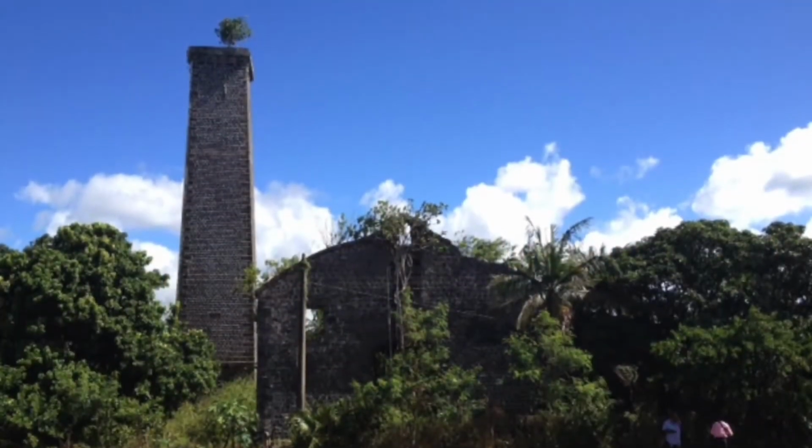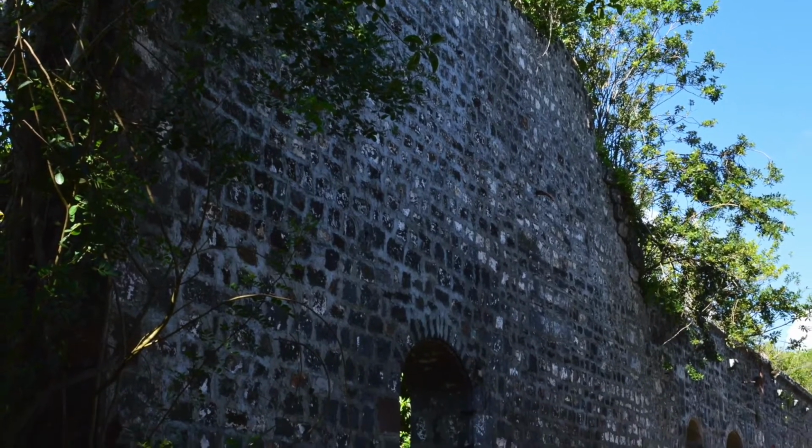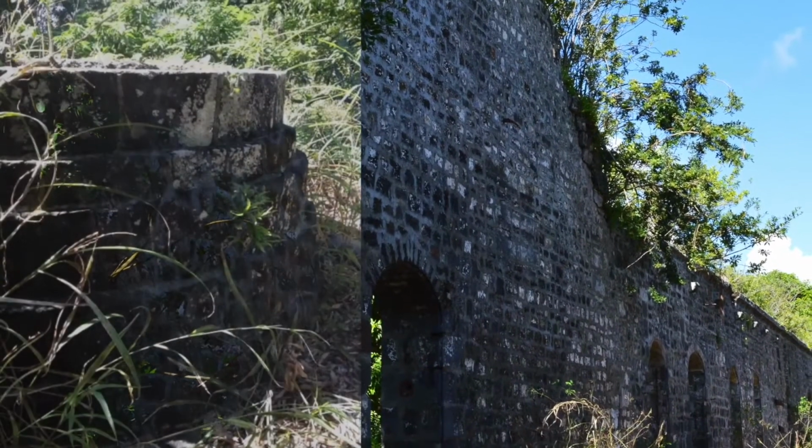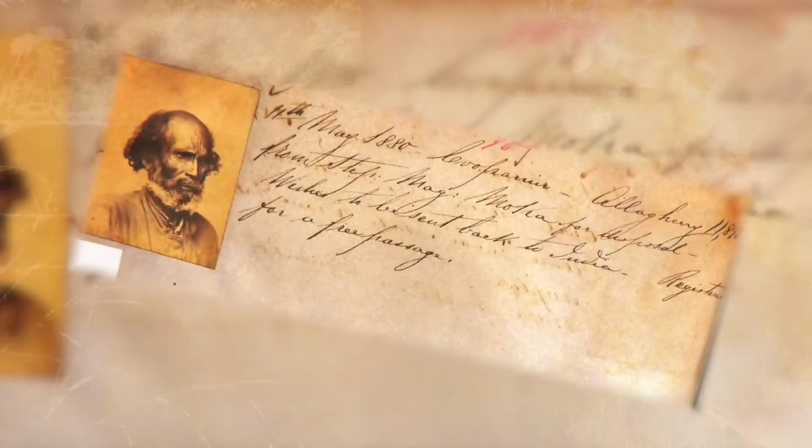The numerous vestiges, chimneys and factories over the island bear testimony to the living and working conditions of the indentured laborers in the mid-19th century. The indenture system exerted control over the indentured laborers.